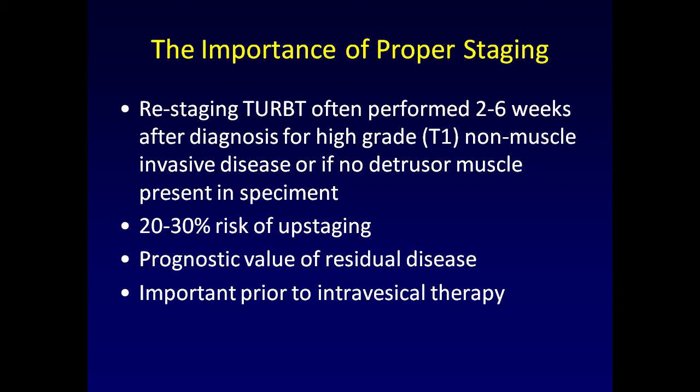Restaging TURBT, as we just heard: in my practice, if a patient comes to me and has a T1 lesion, high grade with associated CIS, even if there's a muscle in the specimen, I still bring them back to the operating room for a restaging TURBT. And I can assure you the two urologists that just spoke do the exact same thing. 20 to 30%, as we just heard, of these patients actually have an upstaging. We upstage them to T2. And as you know, treatment of a T2 muscle-invasive bladder cancer is very different than non-muscle invasive bladder cancer.